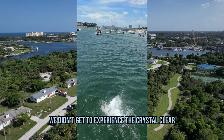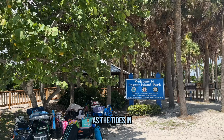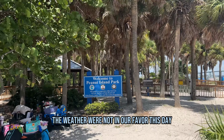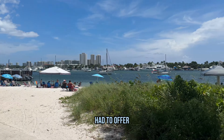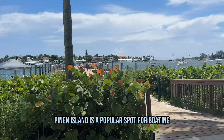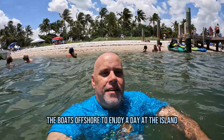I'm not gonna lie, we didn't get to experience the crystal clear blue waters like you see on Instagram all the time, as the tides and the weather were not in our favor this day. But we still had a great time exploring what the island had to offer. Peanut Island is a popular spot for boating, with many people anchoring their boats offshore to enjoy a day at the island. So we made it here to our second stop.